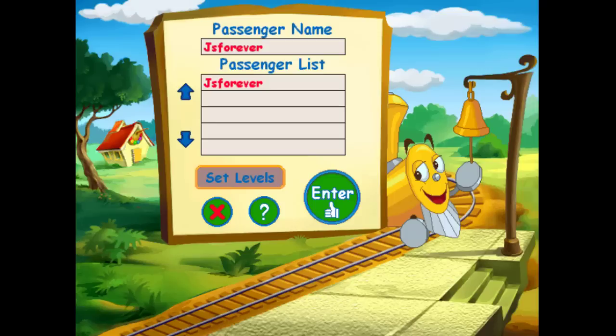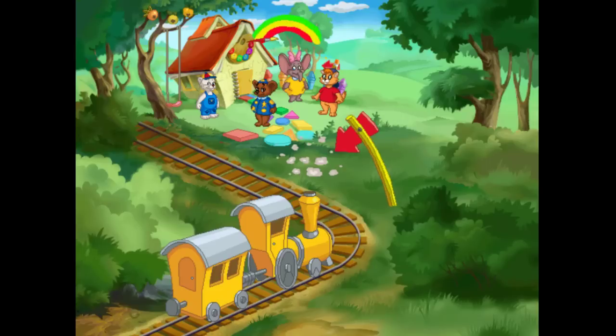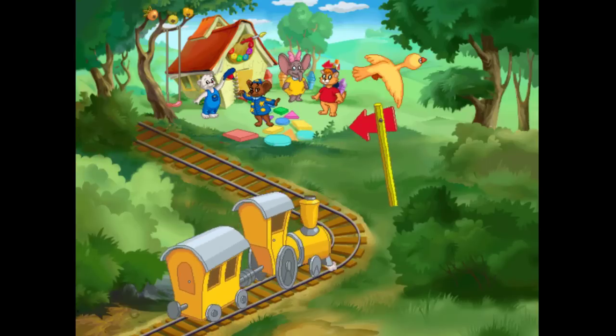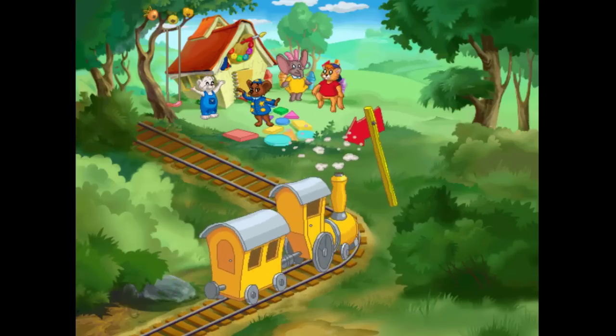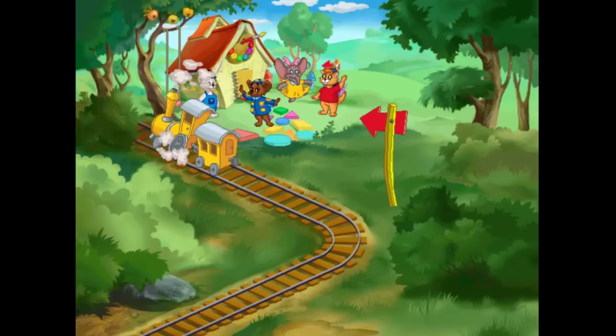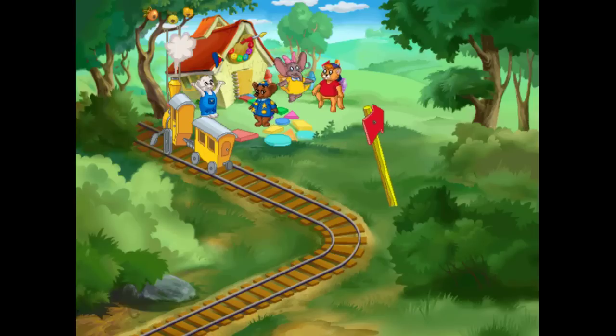Hold tight, here we go! All aboard, all aboard, fun and wonder's your reward. You're rolling to a land where learning grows. You're rolling on to JumpStart Preschool.